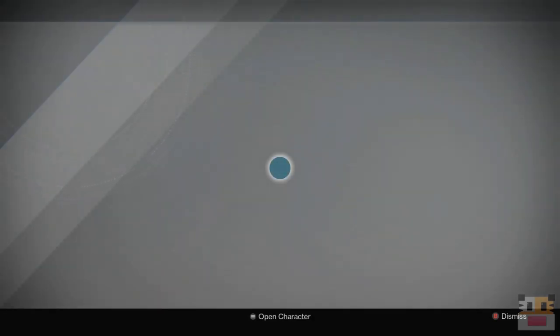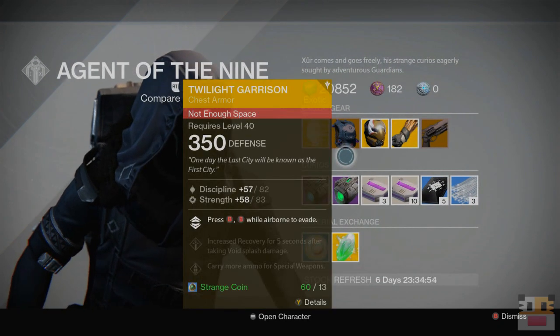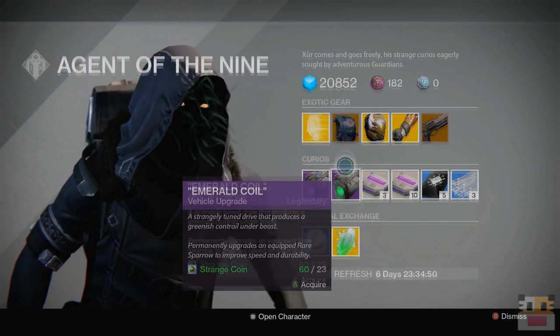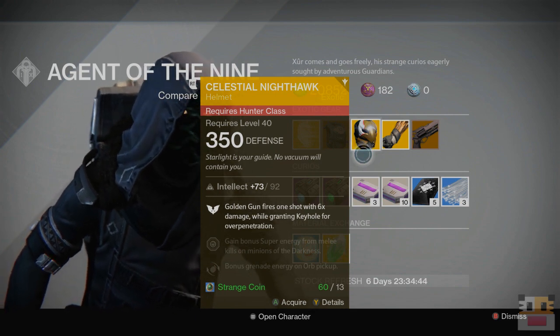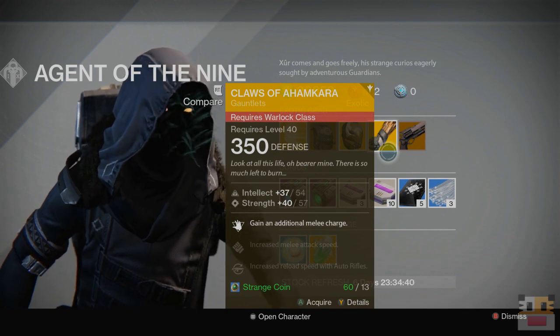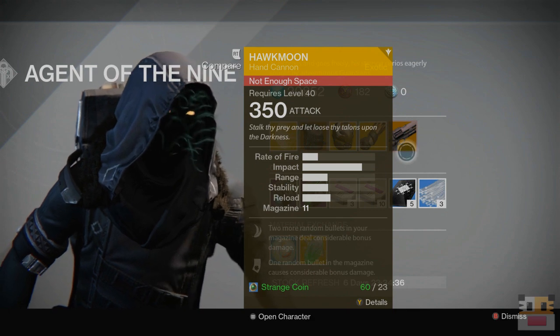Anyway, so Xur's down here in the tower. So, let's see what he has. I just want to point out that this first item here for the Titan, I thought it was actually a helmet. First, it is the Twilight Garrison chest armor for our Titan. And then for our Hunter, we have the Celestial Nighthawk helmet. And then for our Warlock, we have the Claws of Hamkara, once again, gauntlets. And our weapon is the Hawkmoon, once again.